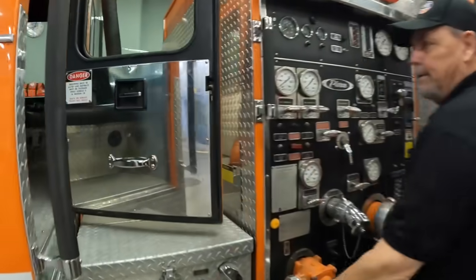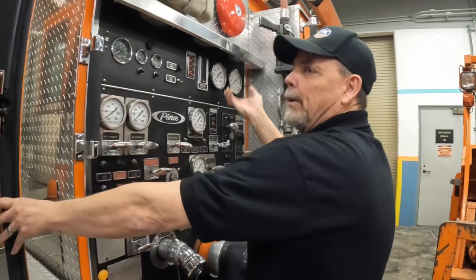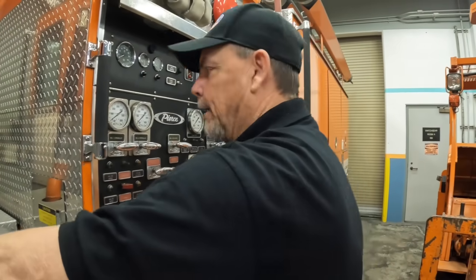Okay. Also the back seat. You see we have two SCBA units in there as well. When we respond to a fire, we'll bunker up in the bunker room. We'll jump in and we'll tank up on the way to the fire.